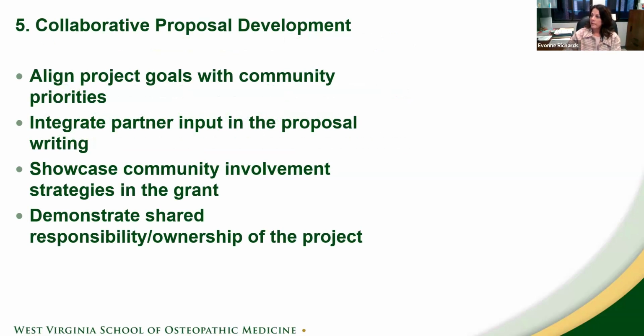So again, looking at that CDC grant, it contained a menu of strategies that applicants could choose from in their submission. And each strategy required some kind of collaboration, such as the community-based behavioral change programs, the community health worker program, community-based childhood obesity initiatives. And we looked at a couple different community engagement models that we could implement for this project. And one that came to mind was the community-based participatory research model.